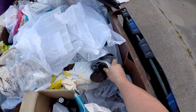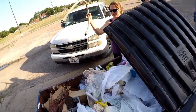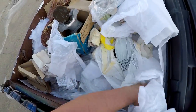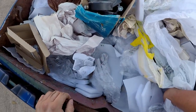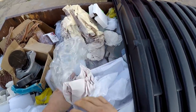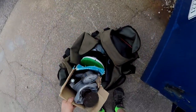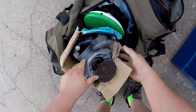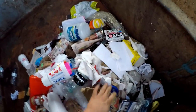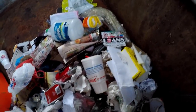Some big U-bolts. Oh, there's some more gauges. What is that? I don't know what that is. Has that got brass on the ends of it? I don't know. I don't think so. Big old chunk of aluminum too. Oh, that's a pretty good score. Is it solid brass? Oh yeah. Nice.